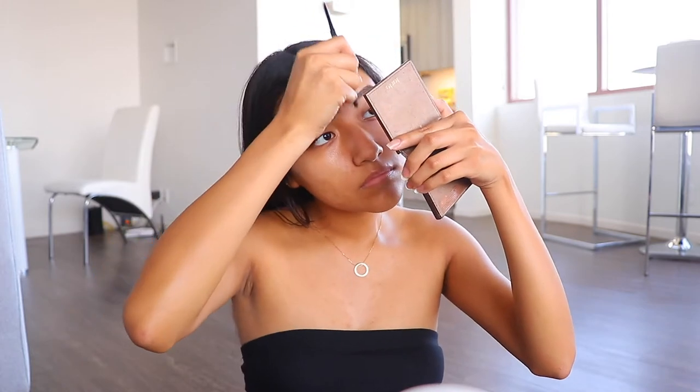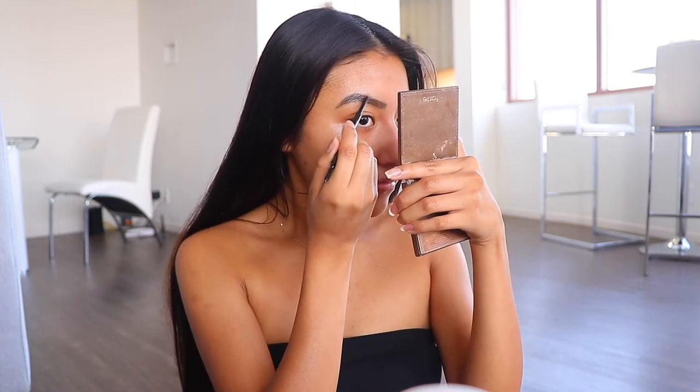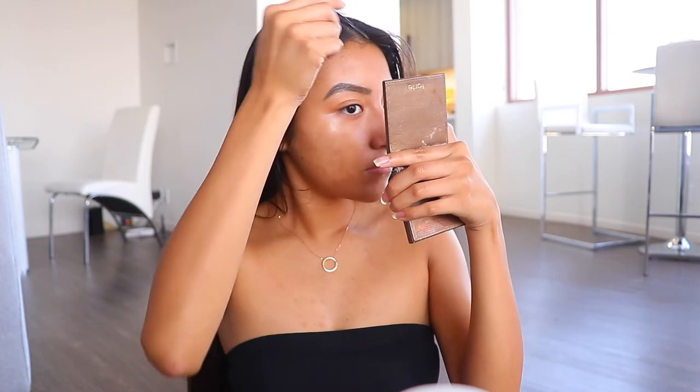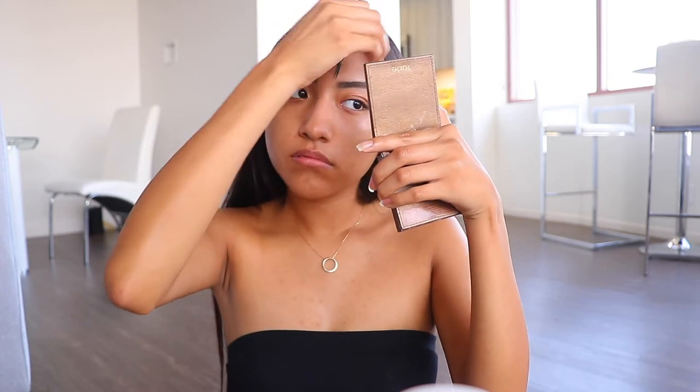So now I'm going to go ahead and do my brows. My favorite brow product at the moment, I believe it's by Wet n Wild, is like a brow pencil. It's super inexpensive and it works great. It reminds me of Anastasia, like their regular brow definer. It's like the exact same thing and it works amazing. So that's what I'm using for my brows. It's usually the first thing that I like to do.